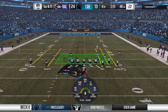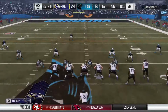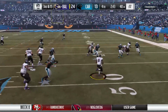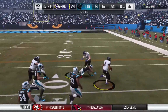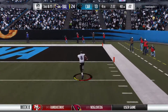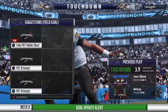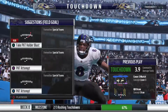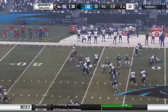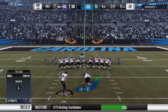All right, now, lucky 56. He's going to run, but he's got a long way to go. Oh, he's got a little daylight. The 20. And all the way in for a Ravens touchdown. Lamar Jackson with his 3rd touchdown so far, number 13 now on the year. And the Ravens will extend their lead.